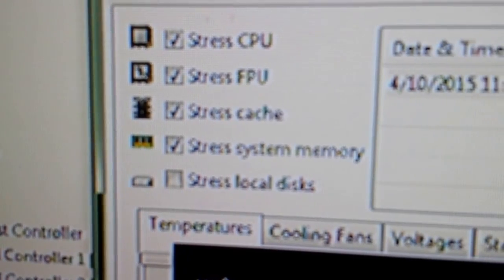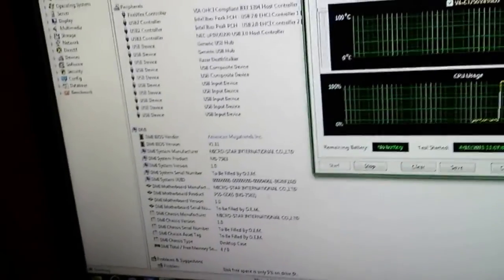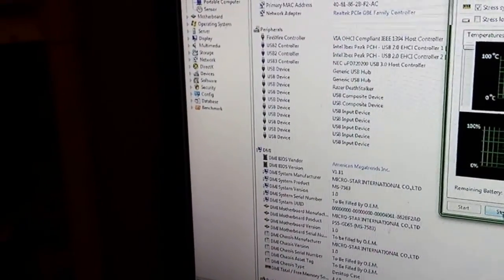As you can see, we're stressing the memory, the cache, FPU, CPU, everything. Temps are just keeping low. Still running 100% load. I mean, we've only been going for 1 minute 35 seconds. But still, I'm just trying to prove a quick little point with this quick little video that's taken longer than I thought. So there's that, you guys. That's the system so far.